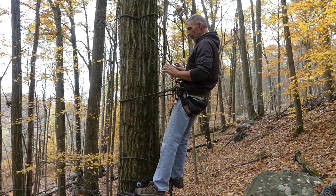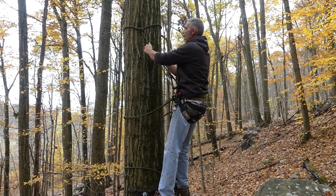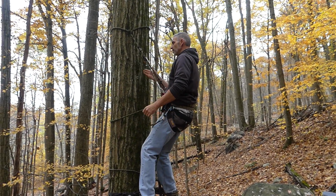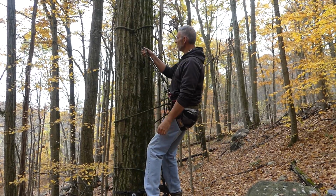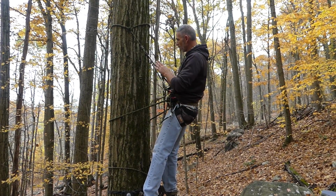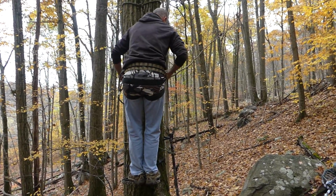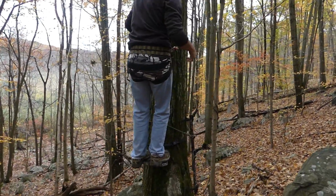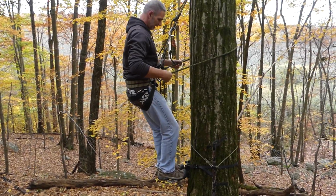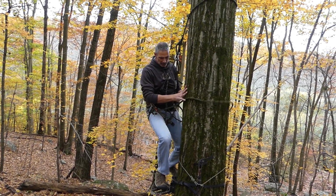Now before I come off of this, I want to make sure. I want to check this thing. I want to bomb-proof this system. I want to put my weight into it. I want to make sure nothing's slipping. Everything's in good shape. My carabiner's in good shape. My knots are correct. All right, so before I come off of this lanyard, step into my platform, and then what I like to do even more, give yourself a little bit more slack in your lanyard. I want to seat that tether. I want to make sure I can come off of this thing.